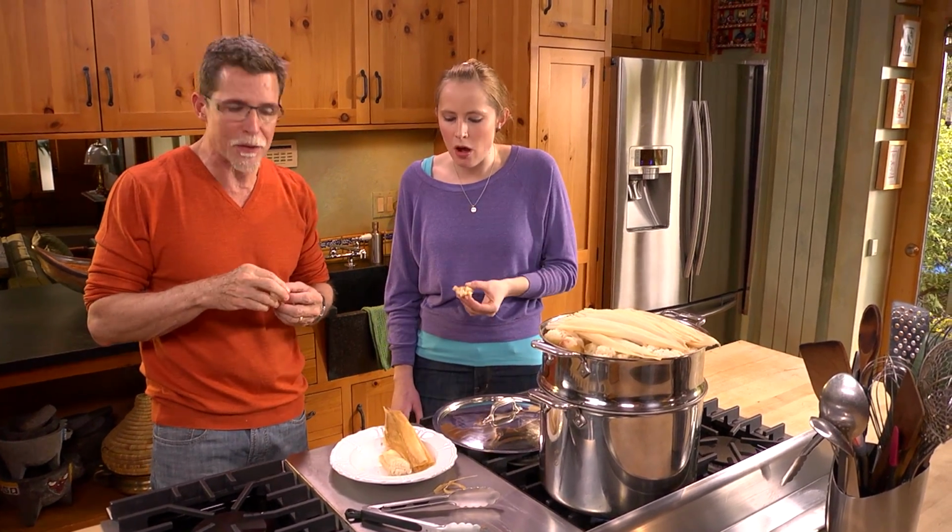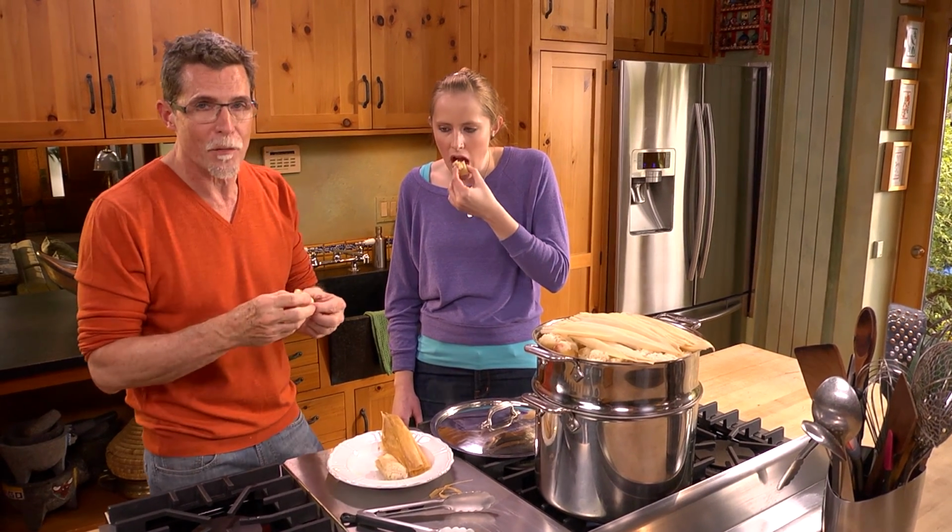Now, next time you're thinking about something great to have at a brunch, think about these tamales.